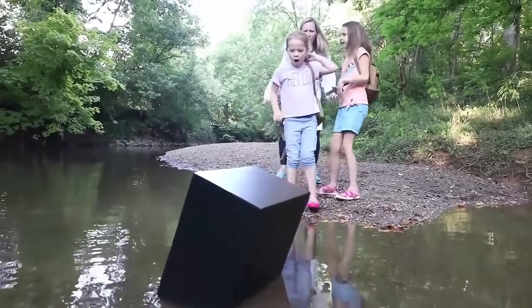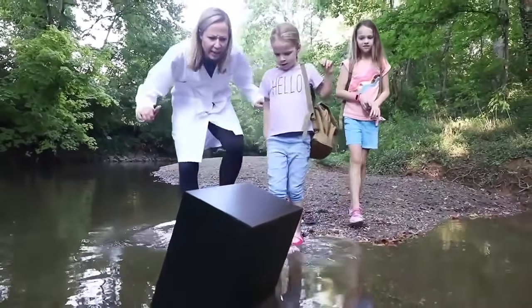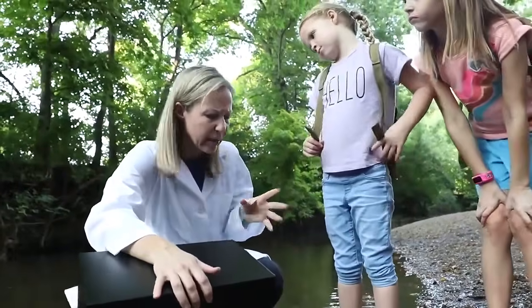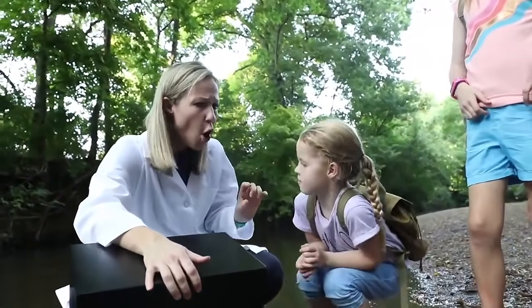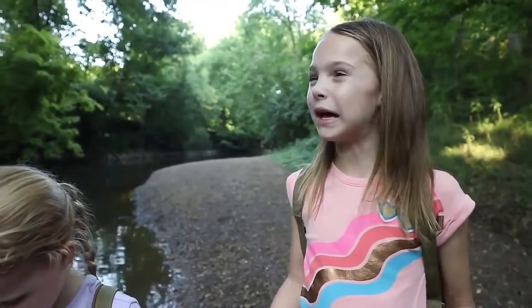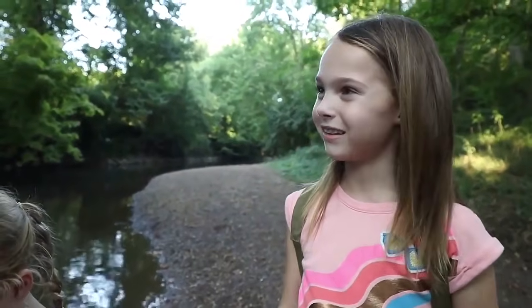OMG, it's a safe! I think you're right, Addy. What's a safe? Well, a safe is something that stores valuable items usually, and you usually have to have a secret code or a lock and key to get inside. Wow, I wonder what valuable items are inside. Let's try and open it. Okay.